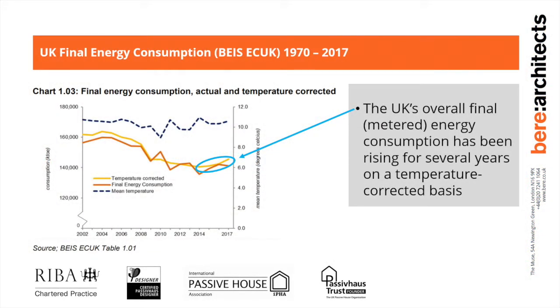So this is showing the UK's overall final metered energy according to BEIS, the latest ECUK, which you can download from the web, ECUK 2018, and it shows that the metered energy consumption has been increasing. Overall, total UK metered energy consumption has been increasing for several years on a temperature-corrected basis. Exactly what we would hope wouldn't be happening.